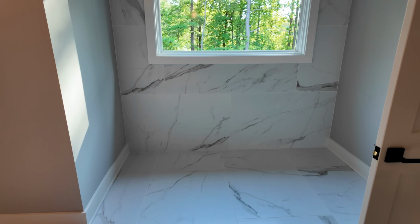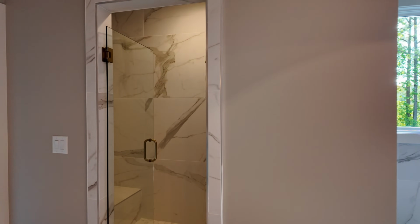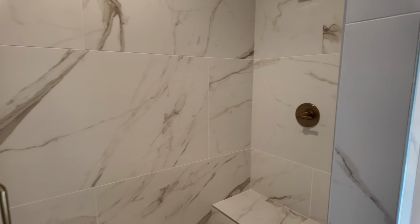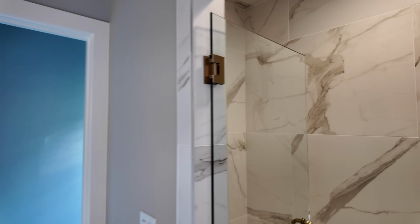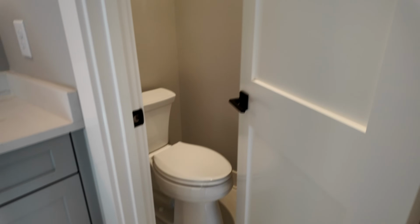Standalone tub will be there at some point. The shower is exactly the same size as the one downstairs in that primary suite. Well, maybe not. Maybe it's a little bit bigger. You got double benches in here. Bench on that side. Bench on this side, double fixtures. And then 2 water closets, also known as relationship savers. So you've got one there and another one here.